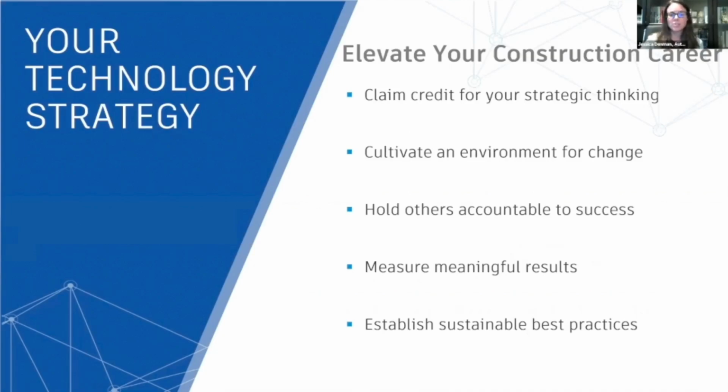Cultivating an environment for change is going to be an aspect of this that you're going to have to consider as possibly a challenge, but also a way that you can step up as a leader to kind of create that environment, allow change to be more comfortable and everybody to get on board so you can see the benefits in the long run. Obviously, leaders are holding others accountable to that success.